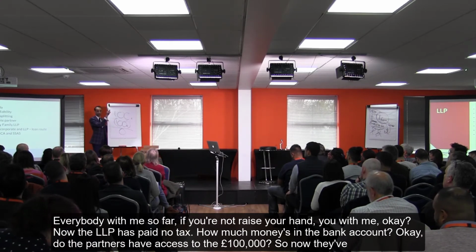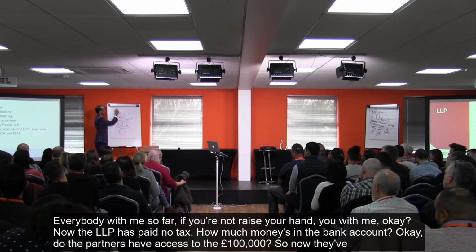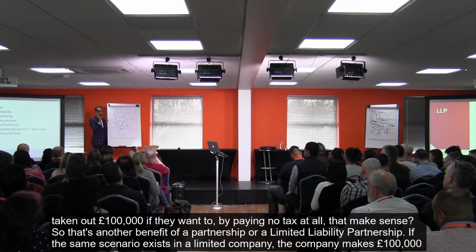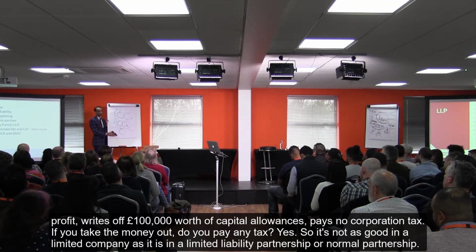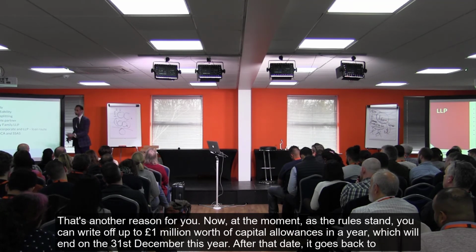How much money is in the bank account? Do the partners have access to the 100 grand? So now they can take out 100 grand if they want to, by paying no tax at all. Does that make sense? So that's another benefit of a partnership or a limited liability partnership. If the same scenario exists in a limited company, the company makes 100 grand profit, writes off 100 grand worth of capital allowances, and pays no corporation tax. If you take the money out, do you pay any tax? Yes. So it's not as good in a limited company as it is in a limited liability partnership or normal partnership. That's another reason for you.